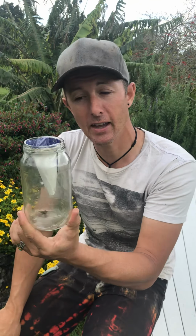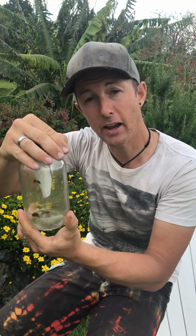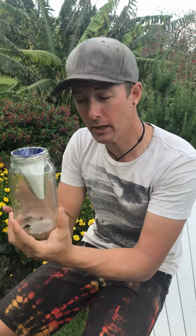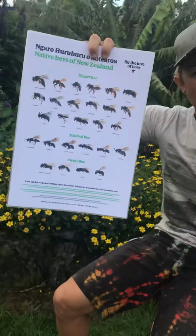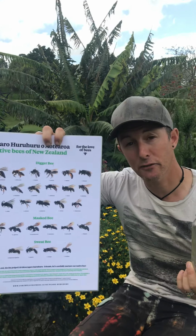Your mission today is to make an insect catcher and get out there and try and catch a Ngaro Huruhuru. Send me an email or a picture of what you've caught inside your jar, and I will use my page here and see if I can identify it.